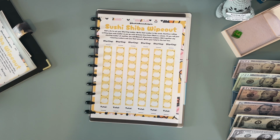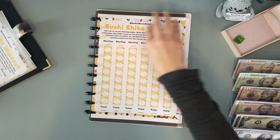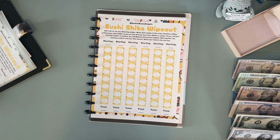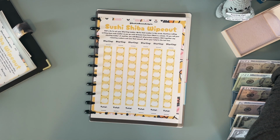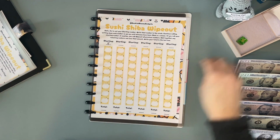And so it says, roll the die to set your starting number, write that number in the circle. Continue rolling, writing down each number as you go until all boxes have been filled in a column. If you roll your starting number at any time, you will wipe out all previous numbers, add together any remaining numbers and save that amount. Write your total in the last box. So we got a 5 as our starting number.